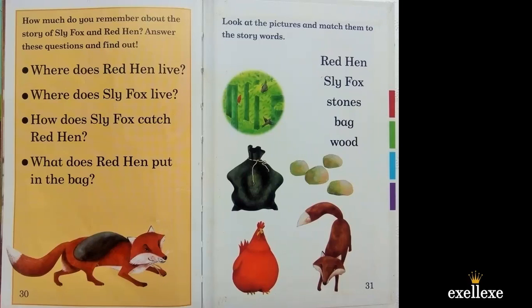Okay, last question here. What does Red Hen put in the bag? Stones. She put stones in the bag. Okay, very good. Now let's go to the last page and match them to the story words.